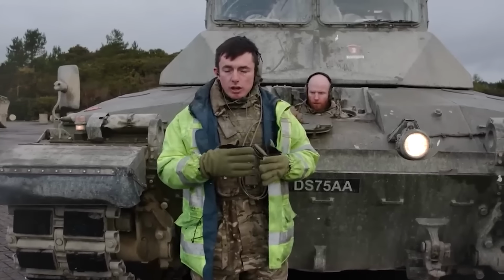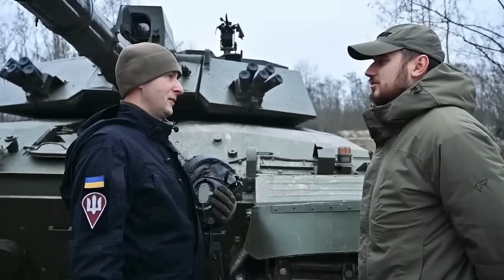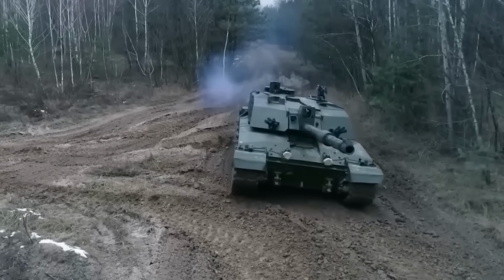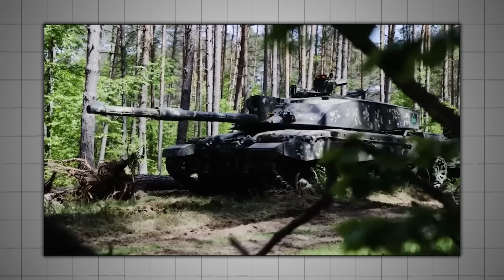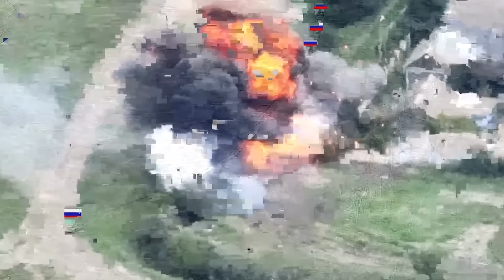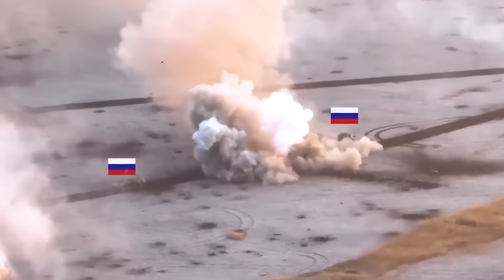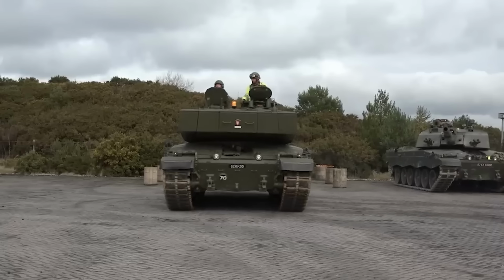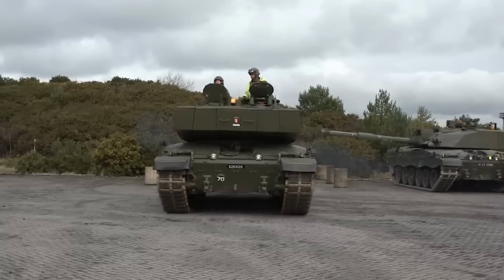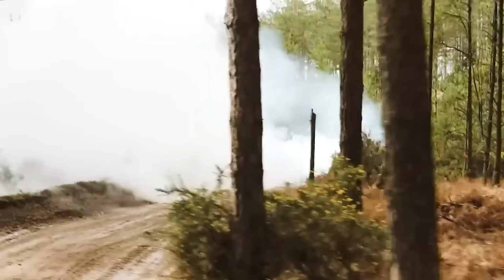Ukrainian operators often position the Challenger 2 deep in tree lines or fortified positions. Fire once, adjust with drone correction, fire again, and erase a target long before Russian optics can even acquire them. By the time Russian drones relay the shot's origin, the tank has already relocated. For Russian armor, it's a nightmare. You're being hunted by a machine that kills from beyond your horizon. And even when the Russians finally closed the distance, they still couldn't kill it.